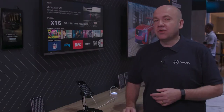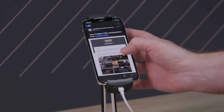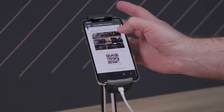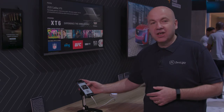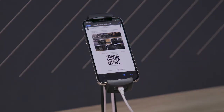I've registered my interest online on Cadillac.com, and then I go to my email, and what I've received from the Zero Light system is a perfectly crafted email containing all of my information on my particular car in my particular configuration. I've got a QR code at the bottom, so I think what I'm going to do is make an appointment with my local Cadillac dealer and take the discussion further.